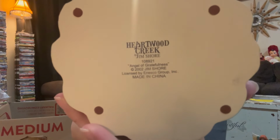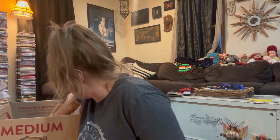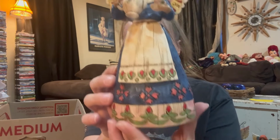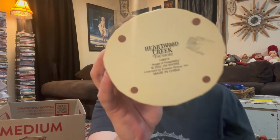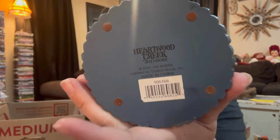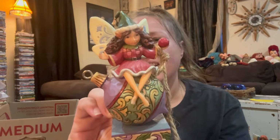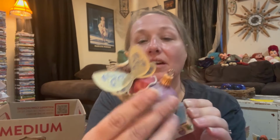2002. This one's a little bit smaller. It's so pretty. 2002. Holding her little bird cage and her little bird. 2002. Cute little fairy. Jim Shore fairy. Love these.